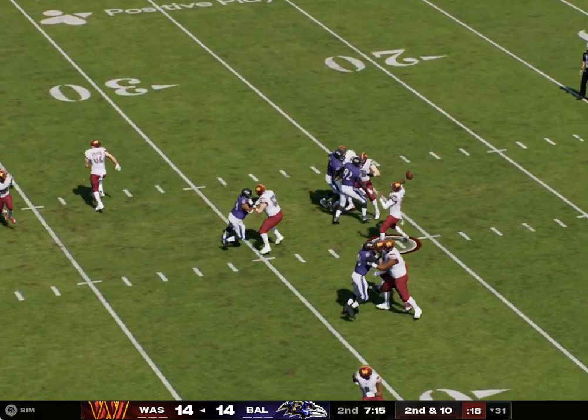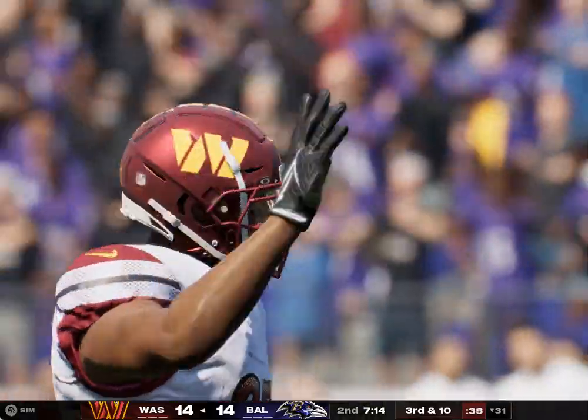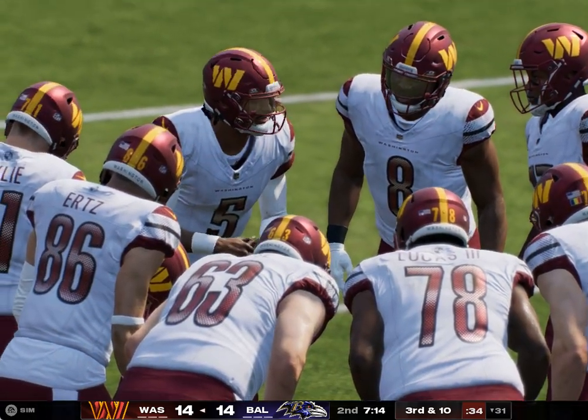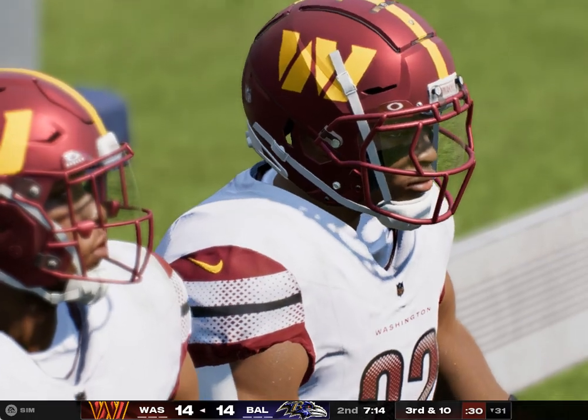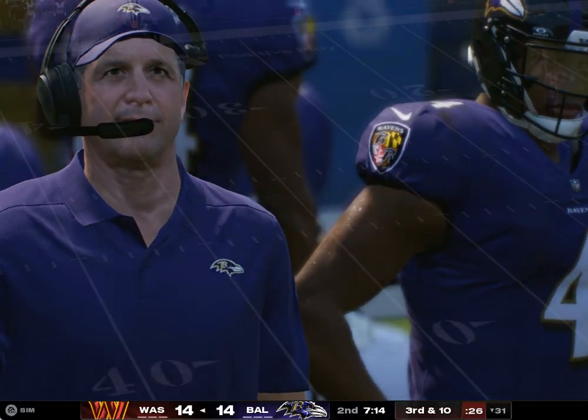Now Daniels. And that'll be incomplete. Took a pretty good shot as he tried to pull that one in. Couldn't hang on, third down. Have to give some credit to the defender on that when he read all of his keys perfectly and got a great break on the ball and able to force that incompletion.